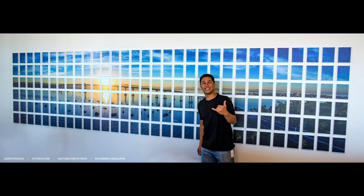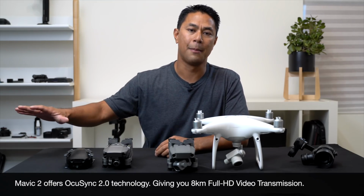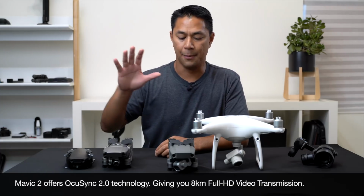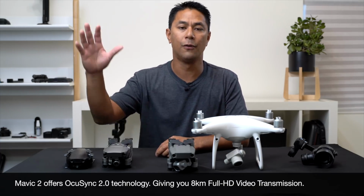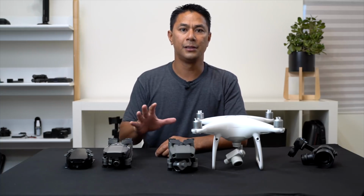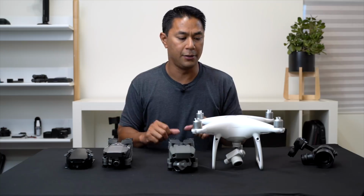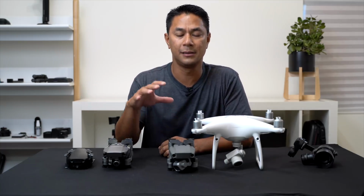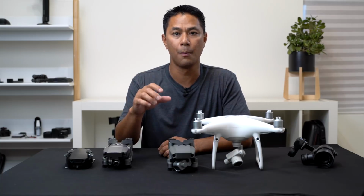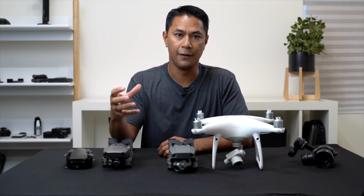For me at this point, the technology has already surpassed what I'm really going to need it to do. Even though the Mavic 2 Pro can fly out 5 miles now versus 4-point-something miles, those are absolutely amazing specs to read. I'm never going to test those limits, but I am going to test things that really mean a lot to me, which is more about the sensor size and more about photography and a little bit of videography as well.